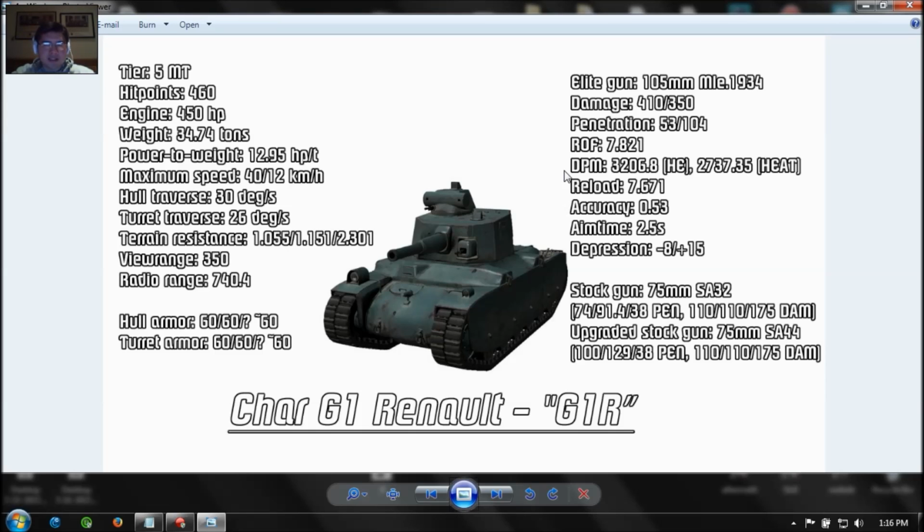Hull armor is 60 millimeters all the way around, but I think it's just 60 millimeters on the space armor, or this little bar right here. The actual armor underneath is about 5 millimeters, so side armor is about 5. Turret armor is 60 millimeters all the way around on the top turret as well as the stock turret. So armor wise, the armor is not that great.